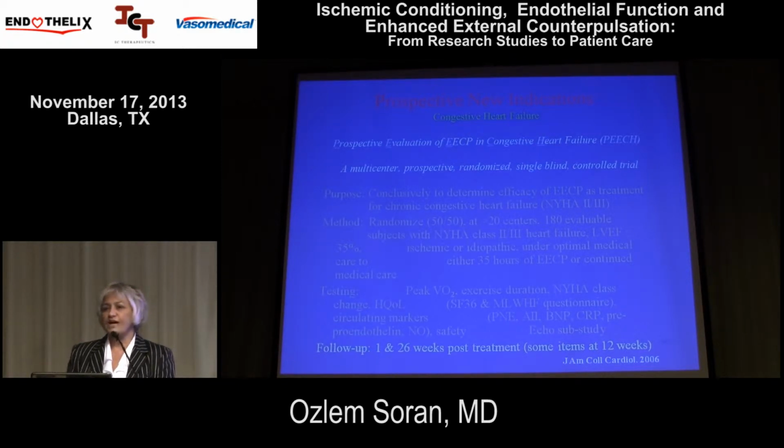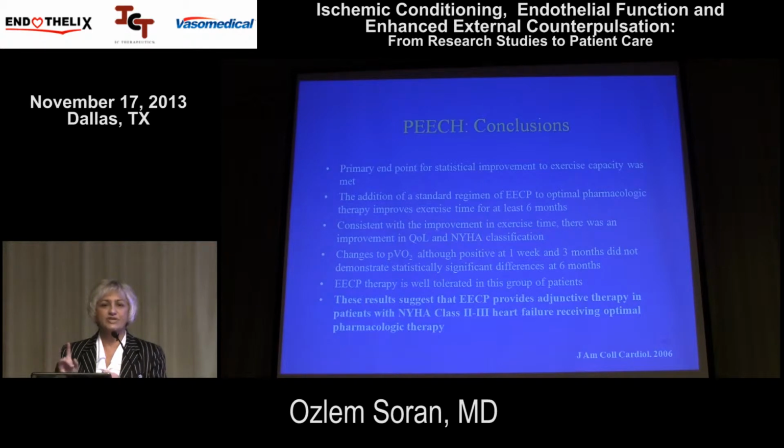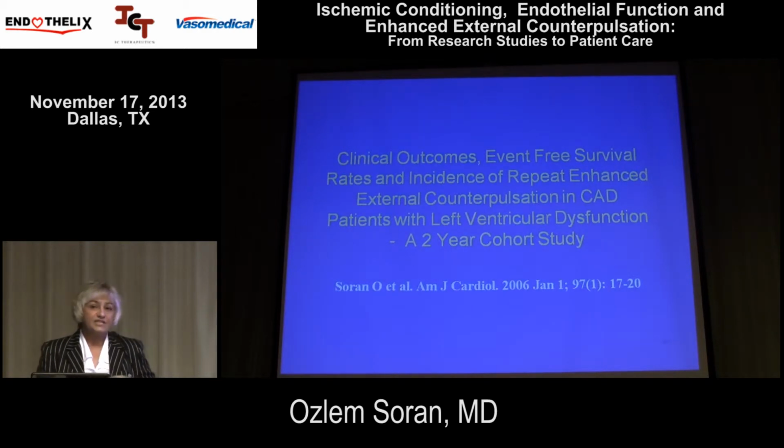And the main aim of the PEACH trial was to do whatever we had done in the feasibility study in a controlled fashion. The results in regards to exercise duration and functional capacity were very similar to the feasibility study, and the conclusion of the PEACH study was that EECP provides adjunctive treatment in patients with class 2, class 3 heart failure receiving optimal pharmacologic therapy. In this particular study, we look at the clinical outcomes, event-free survival rates, and incidence of repeat EECP in coronary artery disease patients with left ventricular dysfunction.